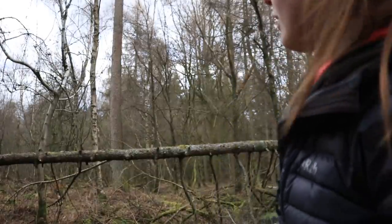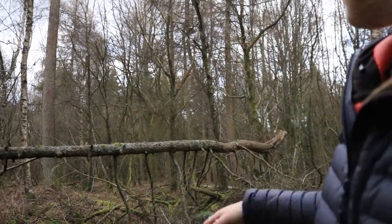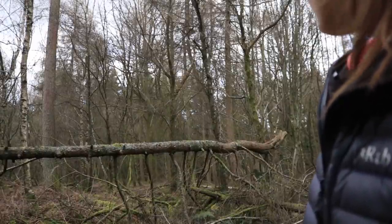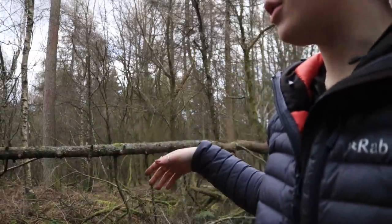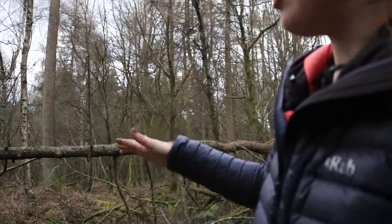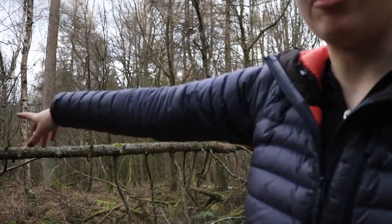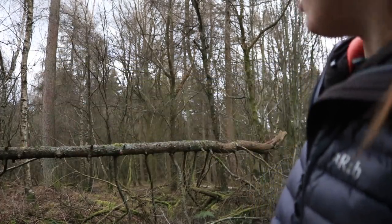Plus it clears the woodland out a bit, and it's bound to go anyway. It's just hanging here, so it gives space for new life to grow. The branches are what are holding the tree up, so you can just feel it gradually falling. So I think I'm going to start from over here and cut along.